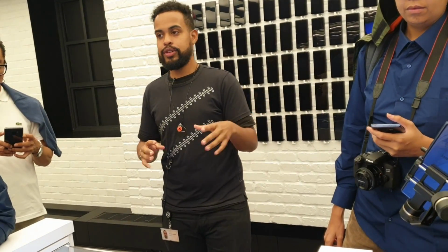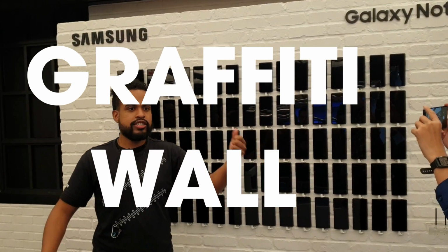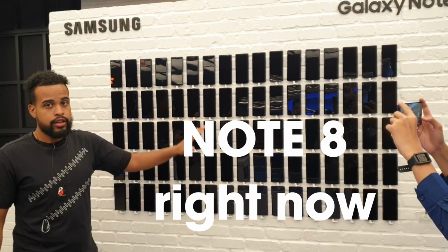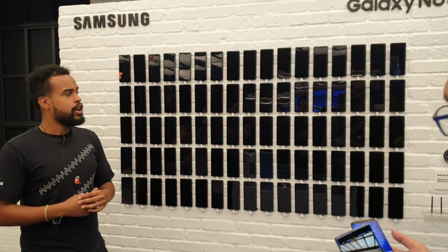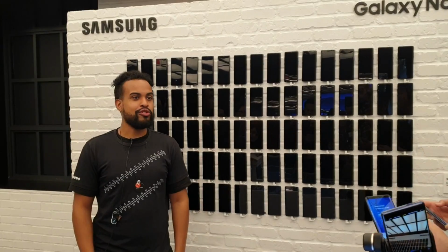And in the process, while he's doing that, I'll tell you guys a little bit about this. This is called the graffiti wall. People are able to just step in and utilize, well, right now these are Note 8s and the S Pens, and they're able to draw and leave their own art. So whether it be kids or people who are traveling, it's like a little stamp saying that you visited Samsung 837, and we're all able to see your beautiful art.